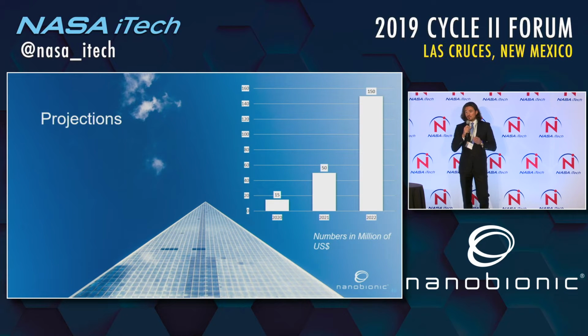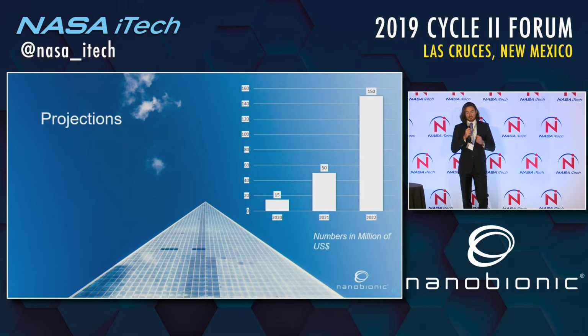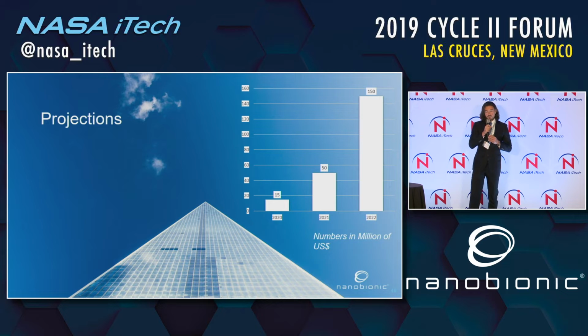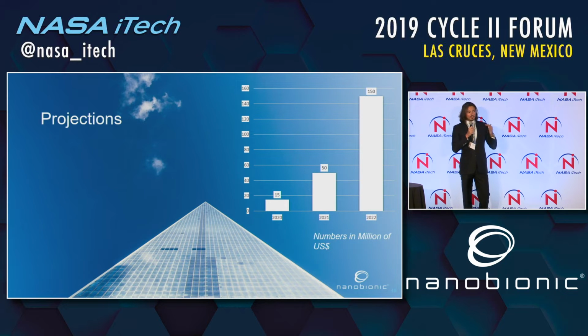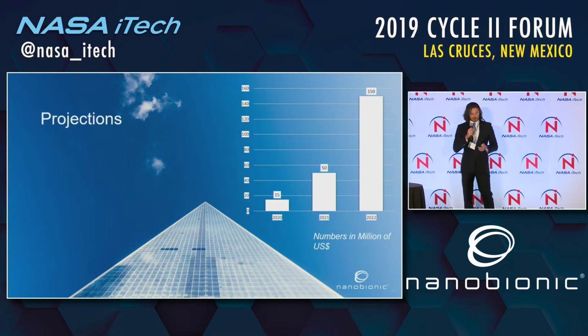Our projections for the US market alone is 15 million for 2020, 50 million in 2021, and 150 million for 2022. If we include the European and Asian operations, then we would be looking at double these numbers.